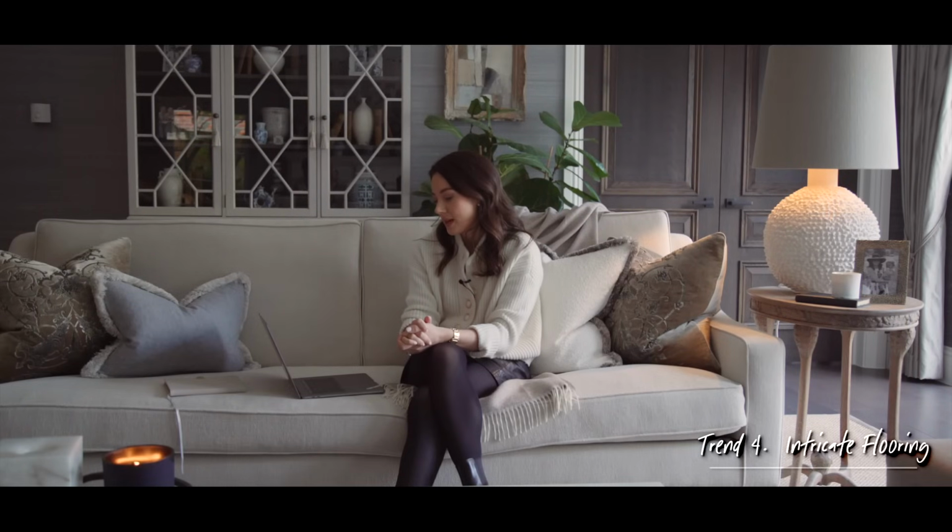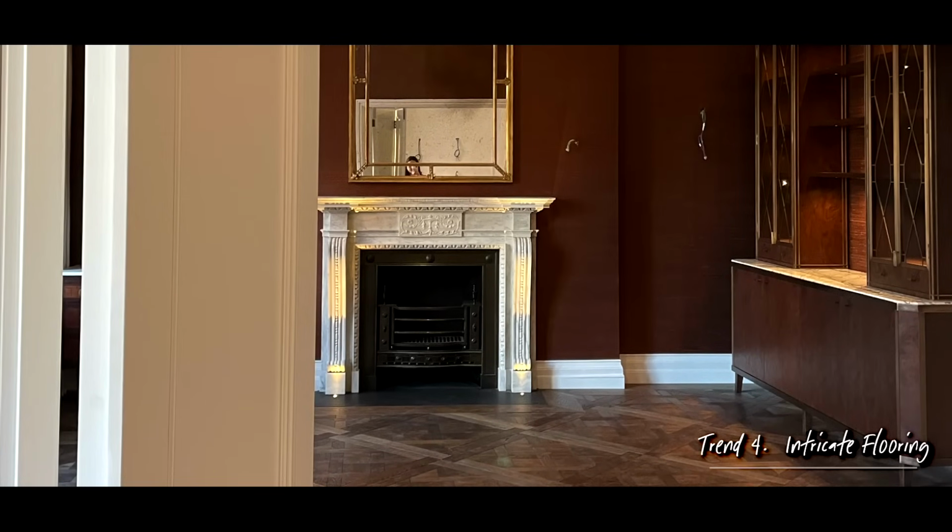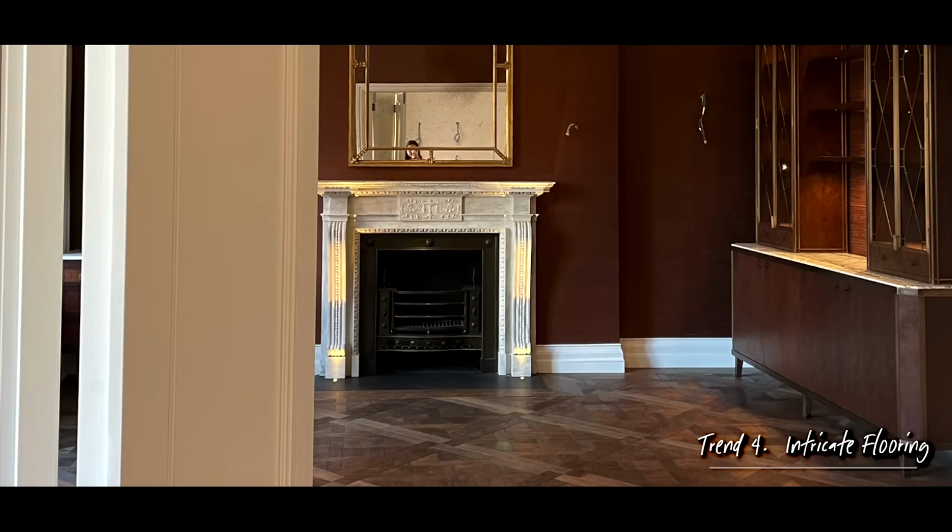So one of my favourite projects we're doing, it's hard to pick favourites. I have so many. We've got some incredible projects we're working on at the moment. But this one's special because it's so different from anything else we've done. And it has a lot of traditional influences and it's very opulent. So the floor in here, this was a Grade 2 listed apartment in Kensington. The floor is completely new and we wanted to create a beautiful Versailles floor in oak.